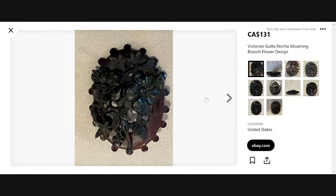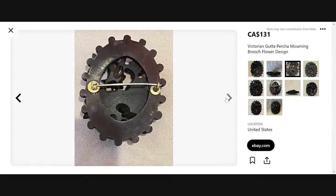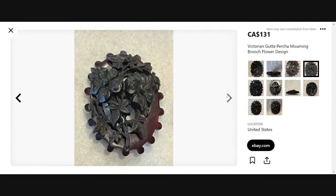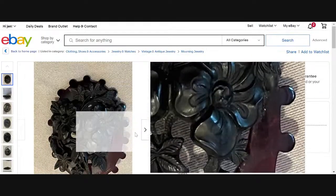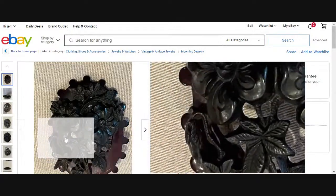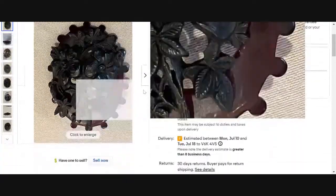Yes, Barbara, I think the previous one was the lot that had a mix of them. So this one, again, an example of one that has had some repair, and I think that's part of why the price is just a little bit better. 131 Canadian is probably right around $100 USD, which is pretty much what I see these things go for at auction. It's a nice big one, but the backing is not what I'm expecting. So let's go to the listing because it looks almost red to me, and see what they have to say.